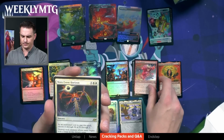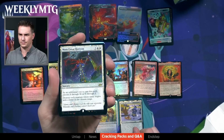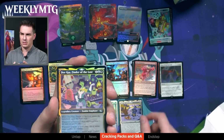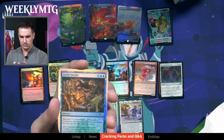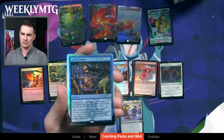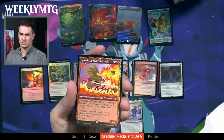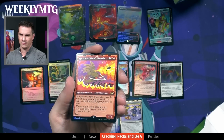And then main event horizon. DK, Finder of the Lost. Insight. Ignacio of Mirror's Marvels. This is in the alternate art traditional foil.